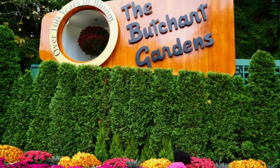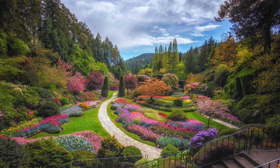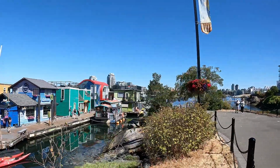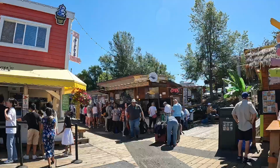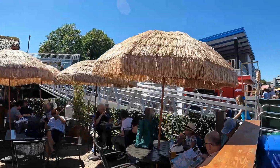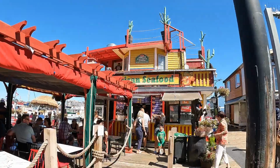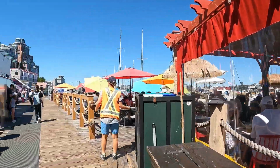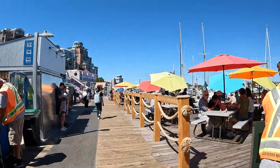Do that, and then if you've got some other days, check out other areas outside of Victoria. Of course, Butchart Gardens is very popular if you're into the garden and everything. That you'll need a drive. Fisherman's Wharf is a nice little community, not too far of a drive from downtown. It's basically a collection of houseboats in colorful colors, and some of them actually have been transformed into food kiosks, so you can get pizzas and seafood and stuff there. So that's nice to stroll around in.